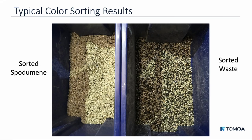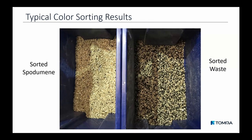Here are a couple of examples from the test center. So this is actual customer material. Here's a simple color sort. You can see in this first pass, we've done a fairly decent job of removing the high iron content material. It is the real world. There's still some black specks in here. It all depends on what the goal of the sorting is.